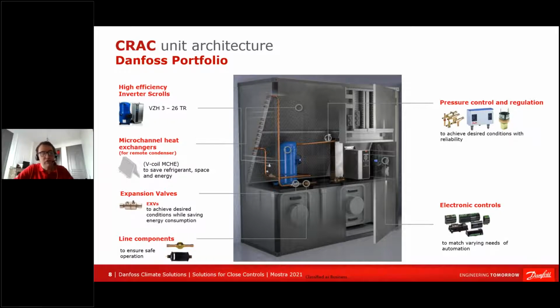We also have a bunch of line components such as check valves, filter dryers, pressure switches, that are needed for this type of application. And lately, we revamped our electronic control with the launch of 2 new models of electronic controller, the MCX 15 and 20B2.